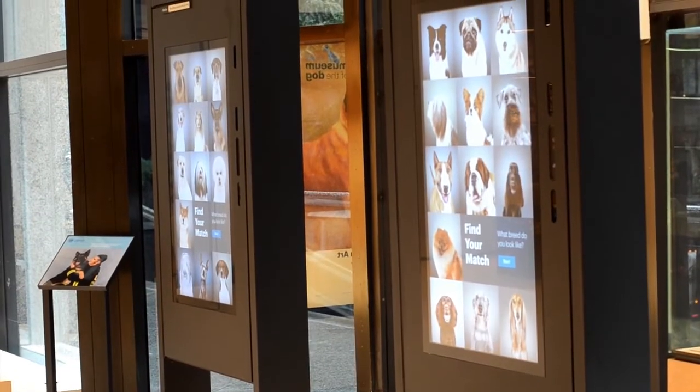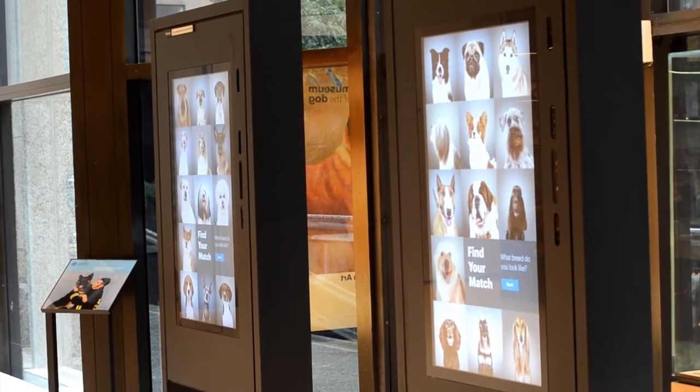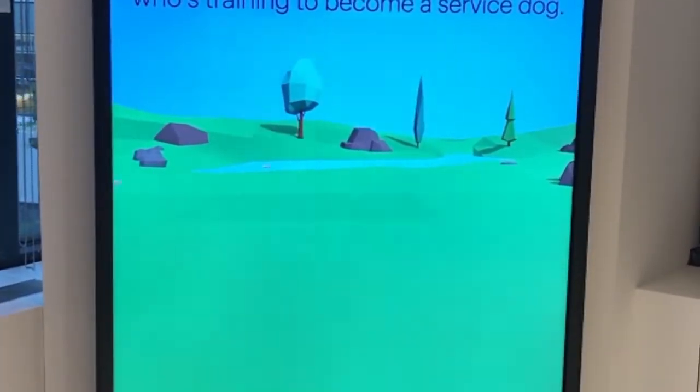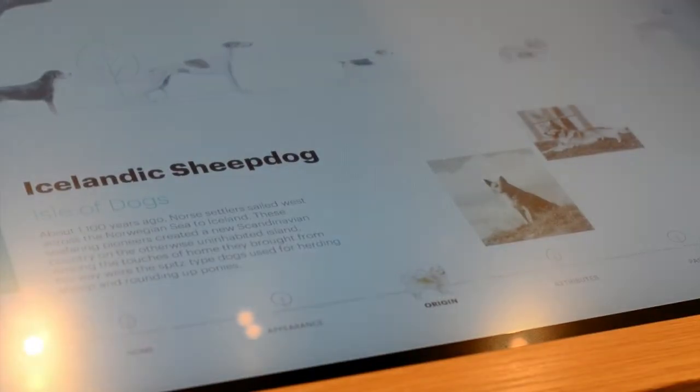Want to find your match in the canine world? You can do it here. How about a mini training session with a digital puppy named Molly? And if you're thinking of expanding your family with a floppy-eared, tail-wagging companion, check out the Meet the Breeds kiosk and explore the features of countless different breeds.